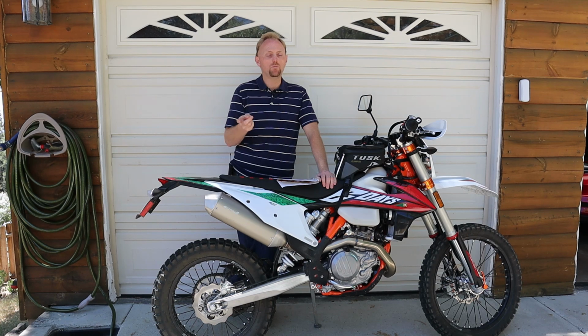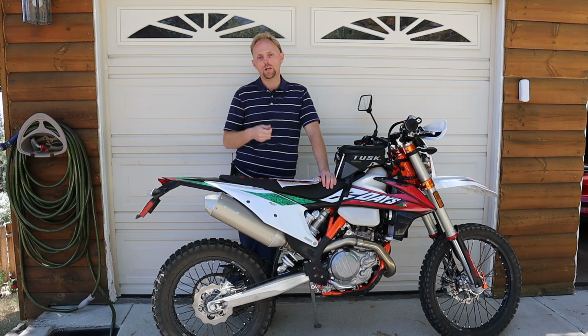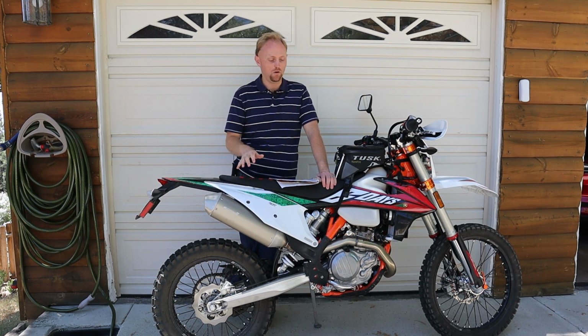I remember my older ones, they didn't really like to be lugged down. If you were a gear too high, it would tell you. With this one, you can get away with kind of lugging it in second or third gear when you should be a gear lower, and it doesn't really care. The fueling is really, really good down low.